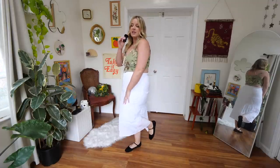And this skirt is actually from Hollister, believe it or not. I had been on the hunt for a white tiered maxi skirt for, I mean, ever. I was looking at thrift stores, vintage flea markets, online, and I just couldn't find one. So I found this one at Hollister and it kind of slaps. I wore this when I was in Japan. I've worn it all the time recently. It's kind of a staple in my closet now.